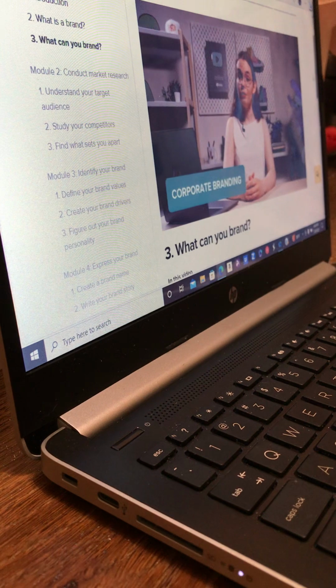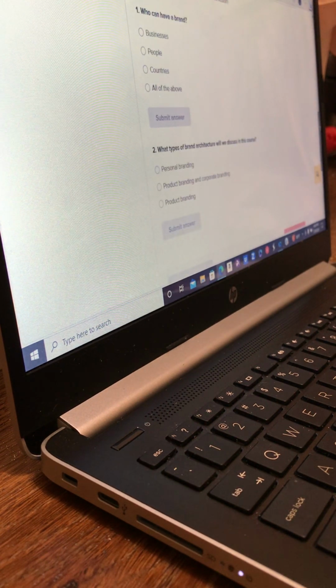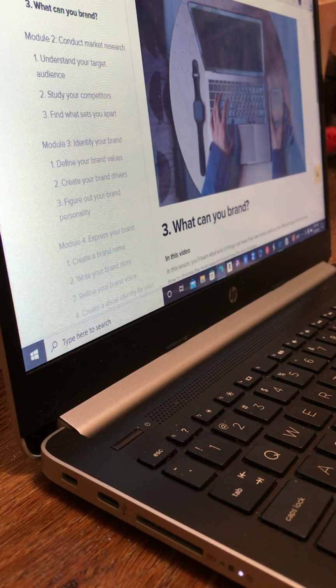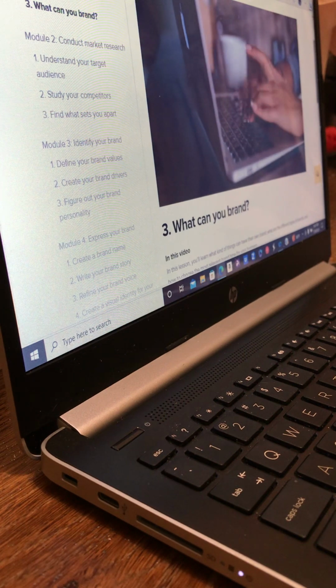The name corporate might sound slightly intimidating, but you don't necessarily need to have a corporation to use this branding strategy. Corporate branding means that the company itself is at the center of the brand, like Apple. iPhone, iMac, and iPad are all different products, but they all fall under the umbrella of Apple. That's what makes them so valuable.